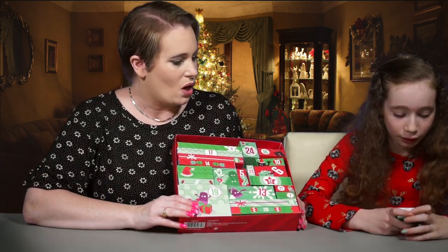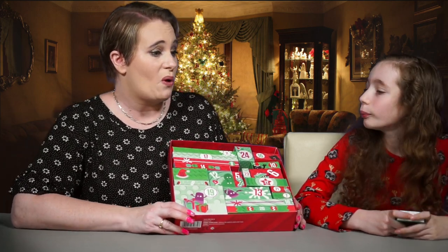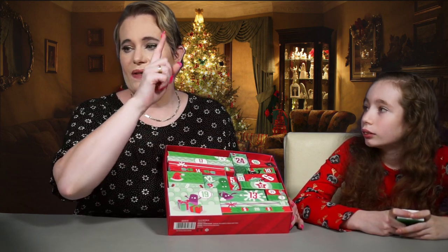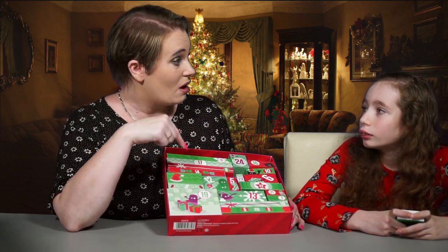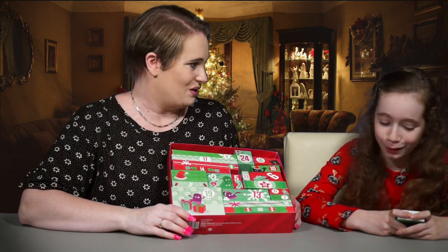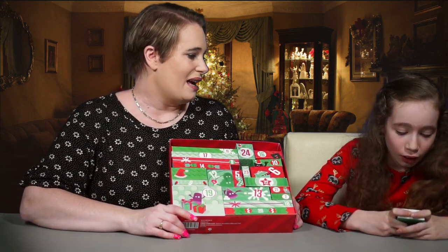Another small one. Yeah. What we need to do when we've opened all the boxes is we'll put them all back in, because on the other side is a puzzle, and you can colour in the puzzle as well. I'm going to do that. Yes, I know you're going to do that. Okay, what's the next one?